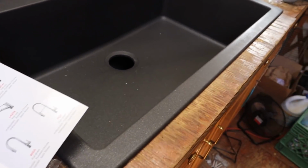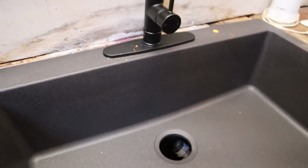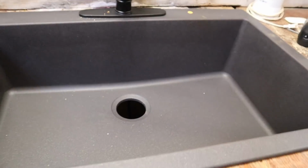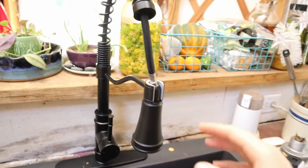And now I have a new kitchen sink. We still need to paint back here and take care of that. But look, I have a nice big sink with a nice big faucet. I am so excited because that leaky faucet and leaky sink, I hated it. And the bucket underneath the sink, I was just so over it.